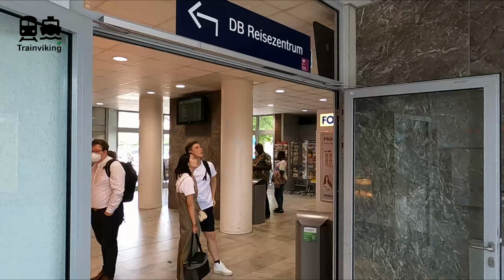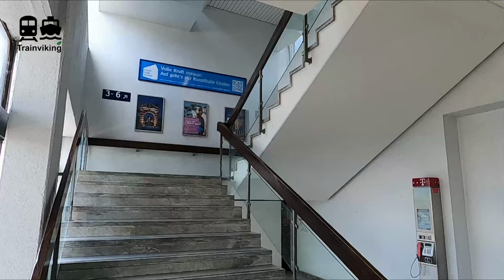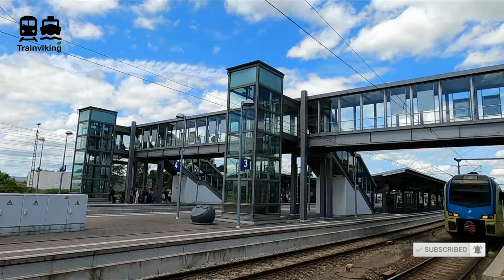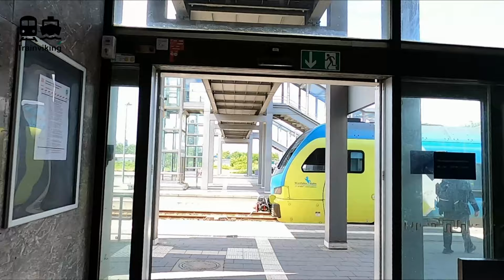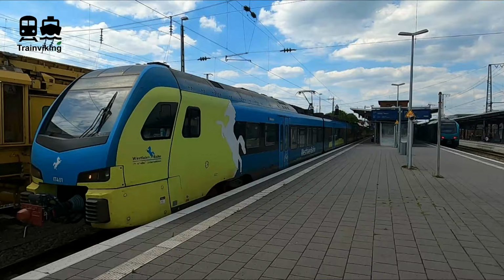Not a whole lot. This hall will lead from the main hall towards the platforms. An overground passage will link most platforms with the main railway station hall. Although our train today departed from track number 2. And this is located right next to the main railway station building. By the way, you also find elevators to the other platforms. And this here is our train today, the Westfalenbahn line RE15.